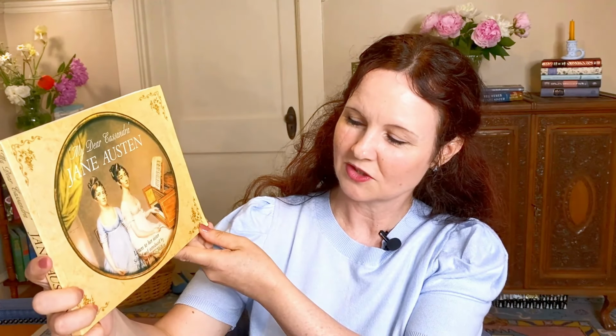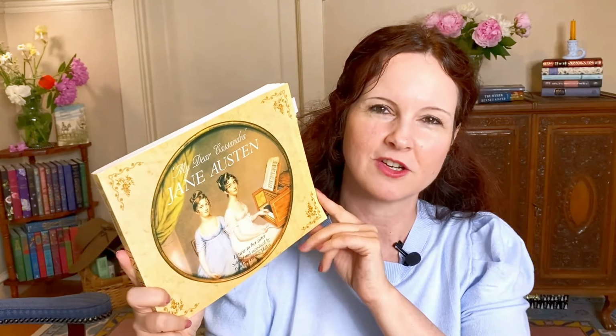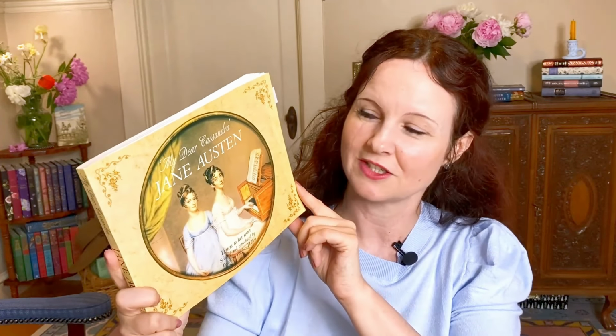So I found this one, My Dear Cassandra, Jane Austen, Letters to Her Sister, selected and introduced by Penelope Hughes Hallett. This book has a wonderful selection of Jane Austen's letters, not just to Cassandra, but just many of her letters in general.